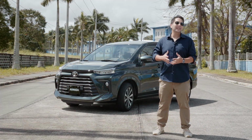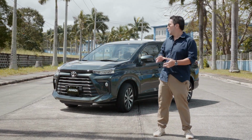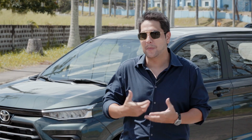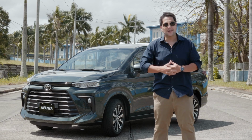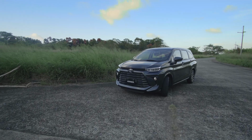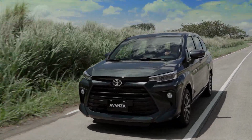So overall, the great thing about the all-new Toyota Avanza is that when the guys over at Toyota designed this car, they had a very specific thought process in mind, and they wanted it to be fit for every family. And with a base price starting at 813,000 pesos, that is definitely bang for your buck.